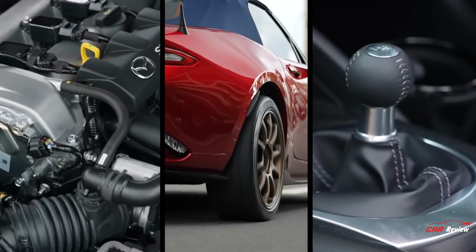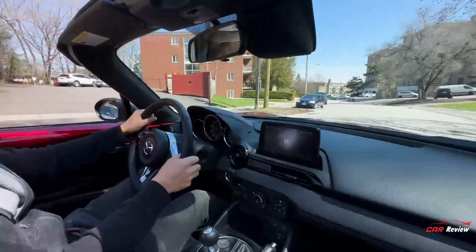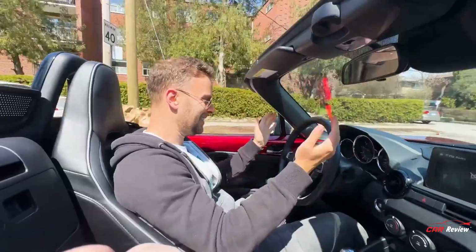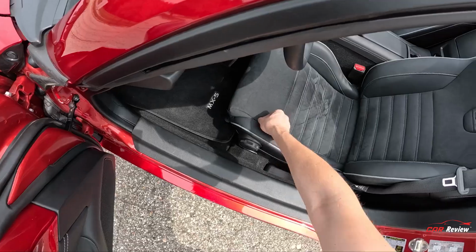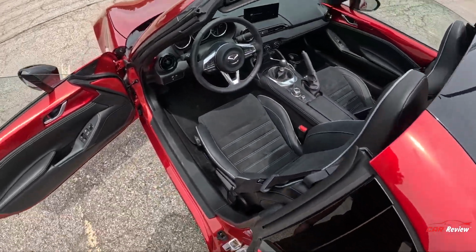So how do you spec yours? Well, I wasn't kidding earlier. You need to get it in Soul Red Crystal Metallic, and in this exact mechanical specification. You want the manual gearbox, and of course you want the diff and BBS wheels, Brembo brakes, and Recaro seats. If you're going to keep one of these for a long time, this is the right package. Just get it in Soul Red Crystal Metallic paint. It's a stunner.